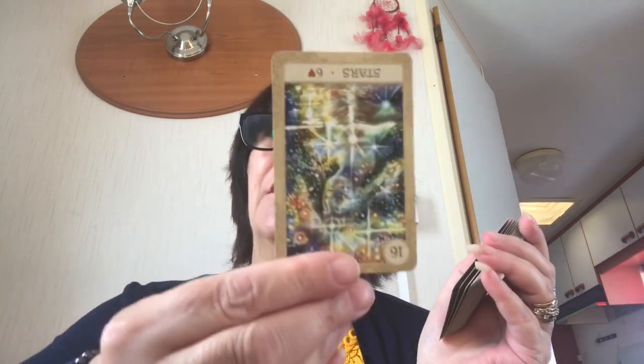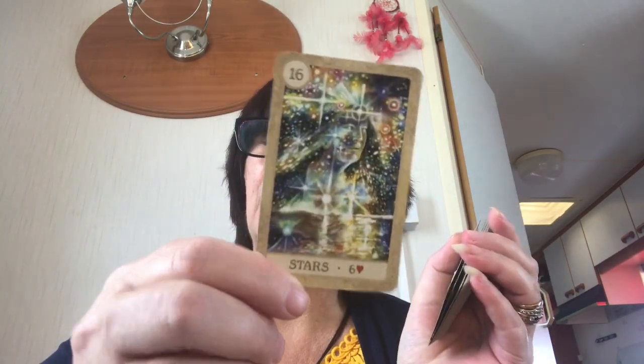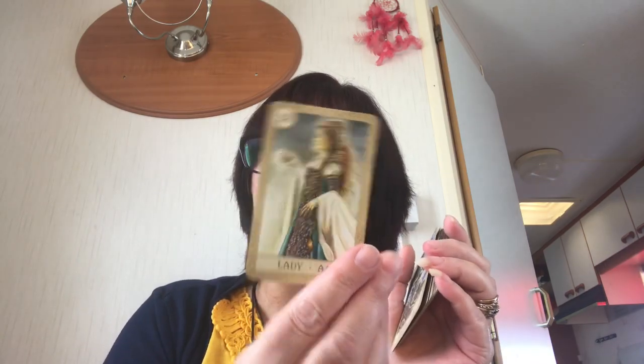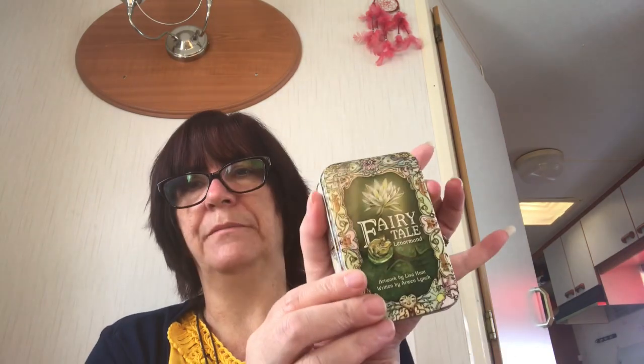I've left this one down here because I'm at home. I tend to work a lot with my other Lenormand, the one under the roses, so I wasn't pulling this one out, so I brought this one down here. So I've got one down here and one at home, and I'd use this daily. So yeah, that's my Fairy Tale Lenormand, which is in a tin. I do enjoy working with that, and I use that quite a lot.